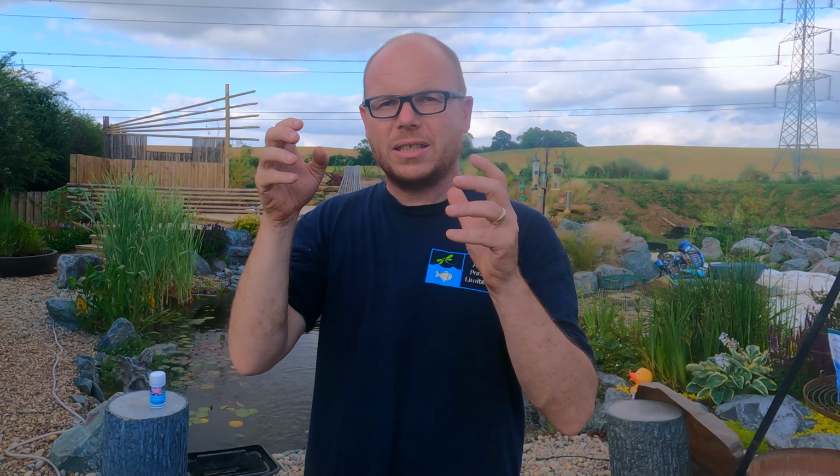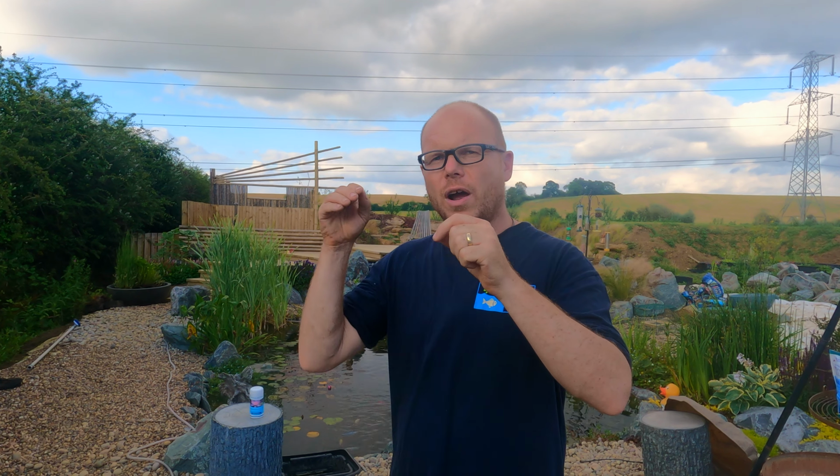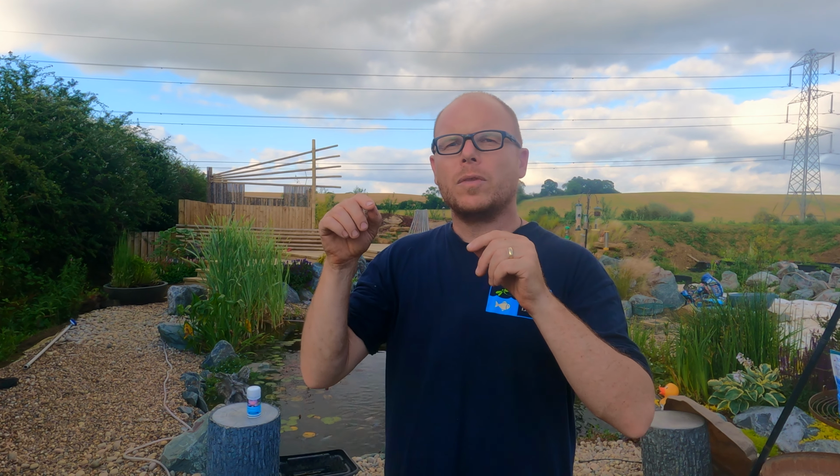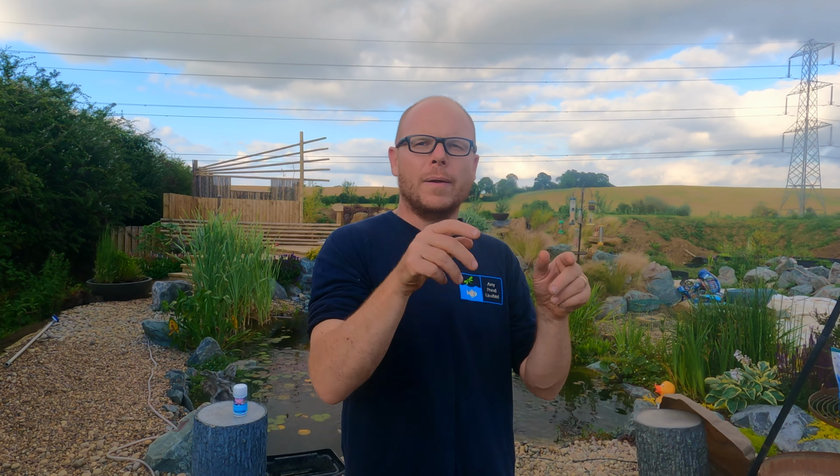Another reason why you get algae on a waterfall and not in the pond is the UV rays actually sterilize and break down a lot of the bacteria in that fast shallow water, so they can't survive in that shallow clear water, whereas in the pond they can, because there's not as intense UV. And also you've got fish in the pond, so if you've got a lot of blanket weed, if you've got green water, it may be that you're feeding the fish too much.